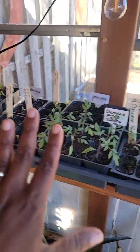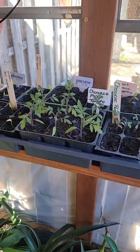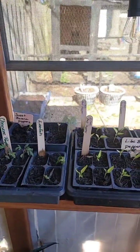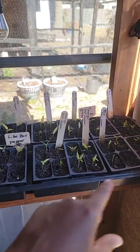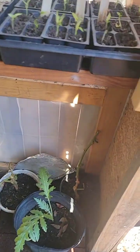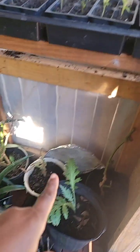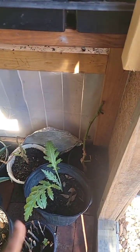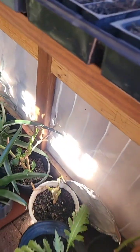We got all the bell peppers. This is a Cherokee, so I need to up pot that today. And I'll probably put those in the pot and shed. And then, of course, all of the bell peppers. And then I have some, that's another artichoke. And then I have where I'm trying to overwinter some bell peppers that I grew last year for the first time. And it actually looks like it's going to work.